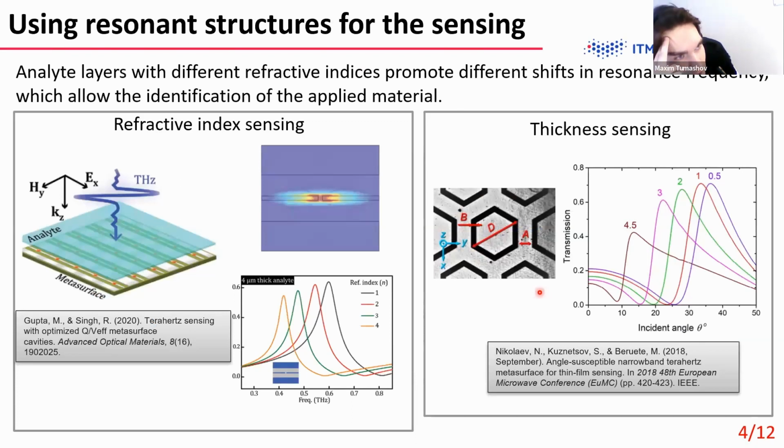So it is very convenient. Also, let me jump a bit to using resonant structures for the sensing. It is very common to use resonance structures for sensing, because sometimes they allow us to concentrate the electromagnetic field in a very small area, which allows us to obtain a very dense field distribution at some region. And this may be used to precisely detect some properties of materials.